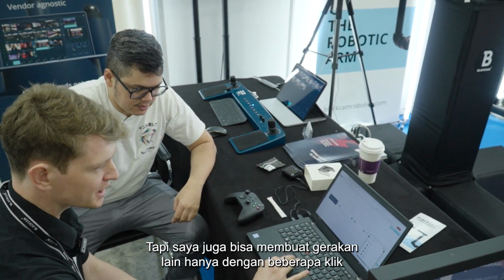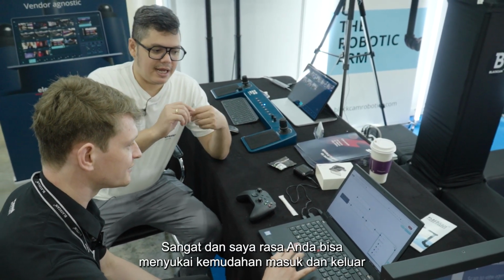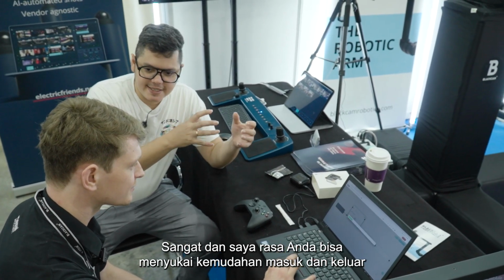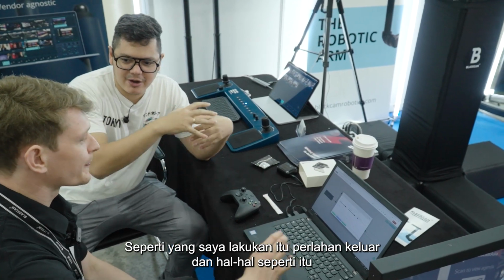Okay. But I can also create another move just with a couple clicks. It's very easy. And I'm guessing you can change the ease in and the ease out as well, right? Yes. Like, does it slowly go out and things like that?